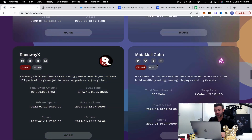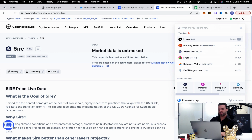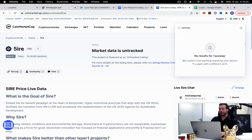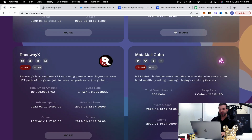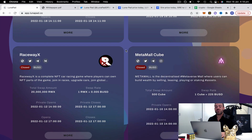And then we have Raceway X, but we can probably assume that it has not been long enough. Raceway, what did we say? Raceway X? Yeah, Raceway X. It's not even on CoinMarketCap yet. So that's nothing there. All right, cool. So we can't build on this. We can't rely on this that much.